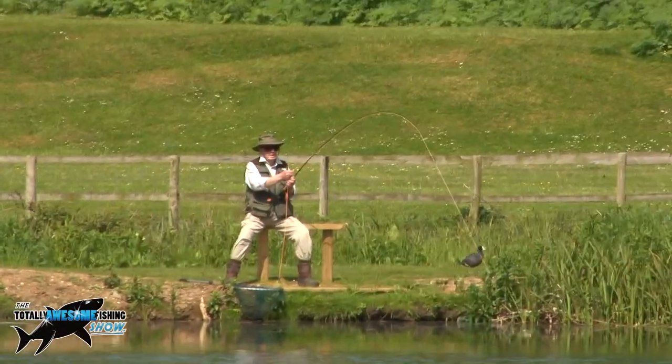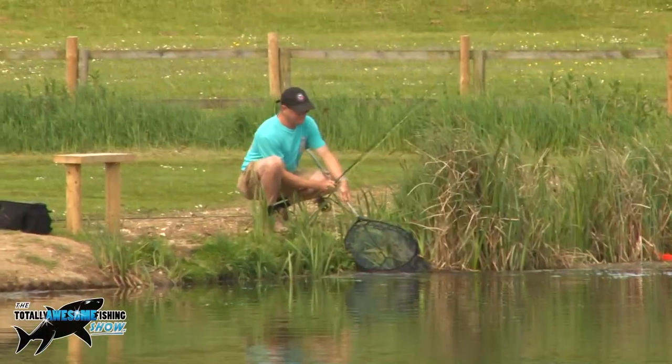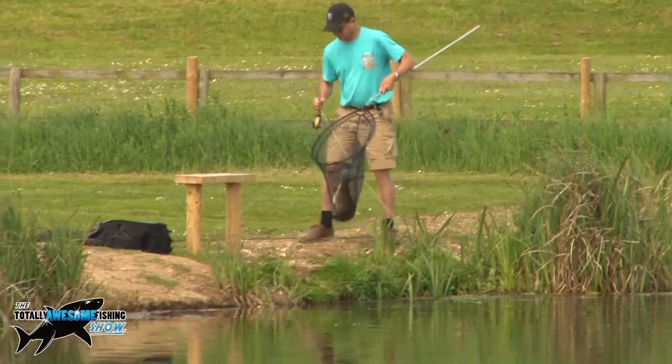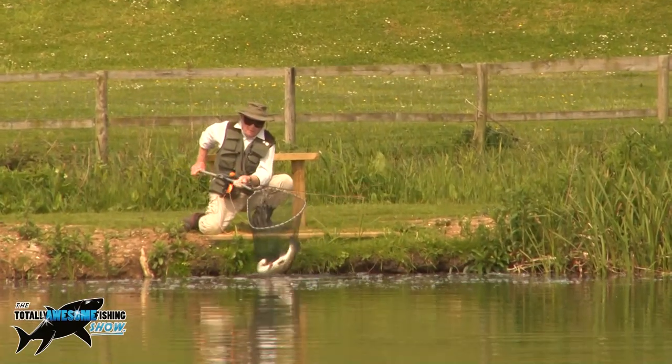As you can see, fly rods are ideal for this type of sport fishing. It's what we call a put and take fishery. For those who don't know, a lot of people don't realise that the trout fishing industry in Britain is mostly, largely put and take. That means they put the fish in and it's up to the anglers to take them out.